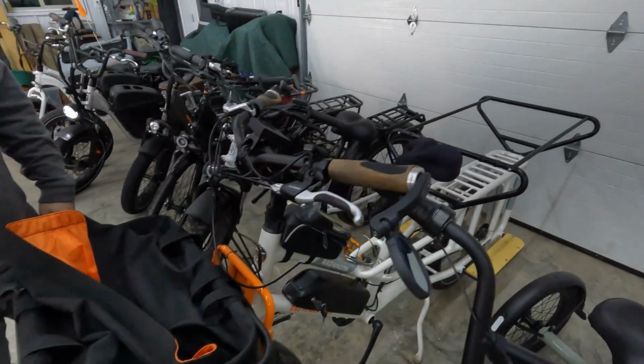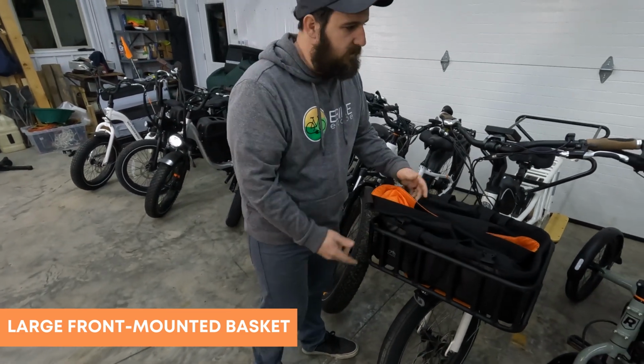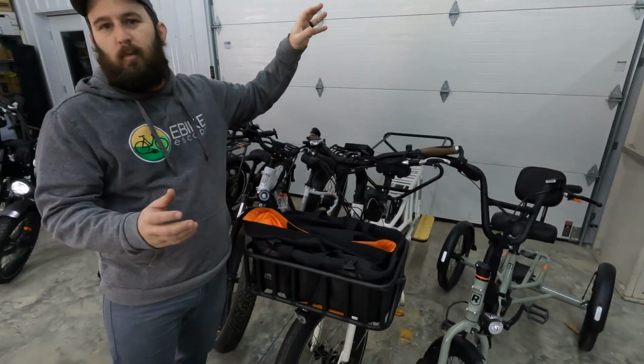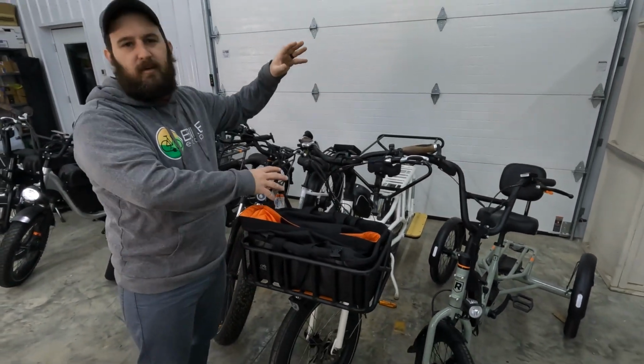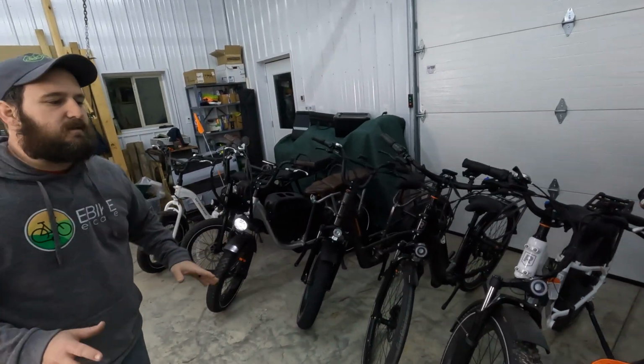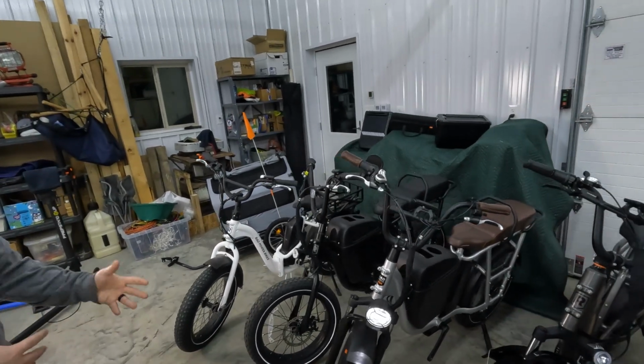Then if you come up here to the front, you have baskets with roll top bags that are nicely fitted to go inside. We don't even have any of the accessories for the RadTrike, but some of the hints and things we've seen for that, it almost turns into a golf cart, it seems like, which is really cool to see. But the accessories is one thing that Rad puts a lot of time and effort into and really helps them stand out amongst the crowd.